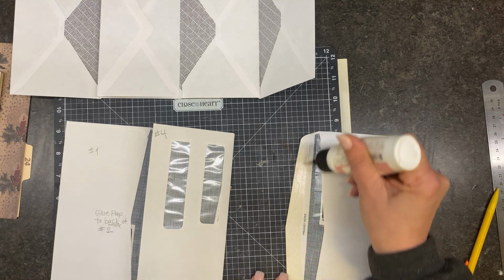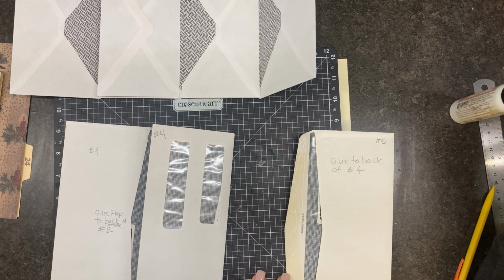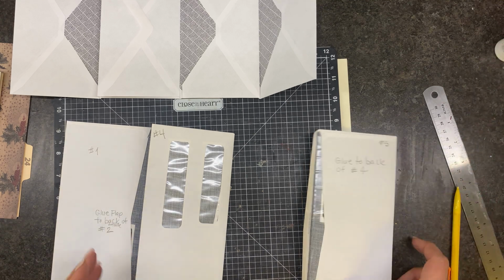Now, when I did this, I know that when I've done these before, I have actually taken into consideration where the openings are. So I did cut them to size. Hold on, I've got to put this back on here. But what I liked about Janice's is that she didn't. She just made whatever size envelope.